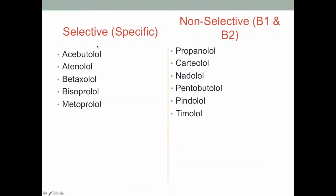But first, let's just look at our different types of medications. We've got specific, which means they're expensive, but they also are going to have less side effects because they hopefully only hit beta 1. I just want to say, though, that in the real world, we cannot truly be sure that they will not hit beta 2 because these look so closely like one another that can never be guaranteed, like anything else in life. But acebutolol, atenolol, betaxolol, bisoprolol, metoprolol, those are all beta 1 specific. The cheap ones are going to hit both beta 1 and beta 2: your propranolol, carteolol, nadolol, penbutolol, pindolol, and timolol. So all your olols.